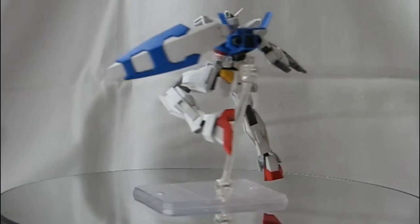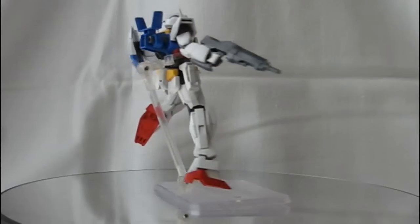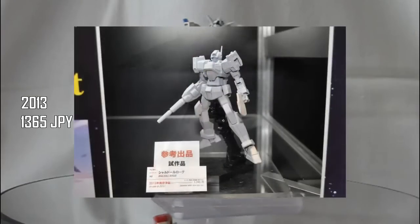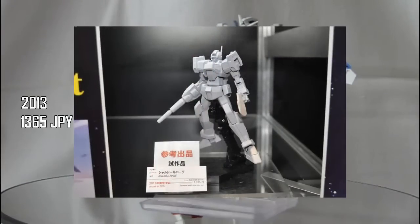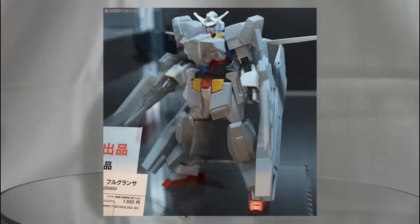And even though the Gundam Age anime is over, it looks like Bandai is still continuing the High Grade Age line, which I think is a good thing. First off is the High Grade Shaldoll Rogue, which will be coming out sometime in 2013 for 1,365 yen. Also in 2013 is the High Grade Full Gransa for 1,650 yen.